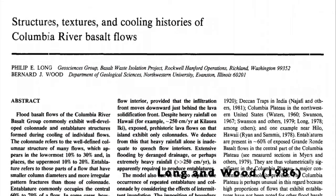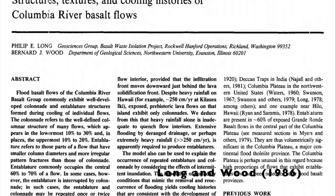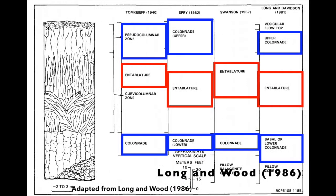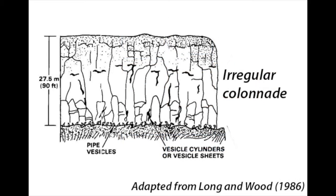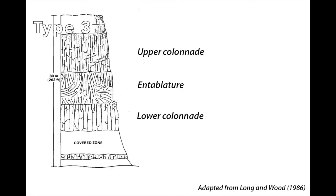It was found in Long and Wood 1986 that water infiltration plays a large role in forming key structures in columnar joints. Building on previous work, Long and Wood investigate differences in the cooling histories of colonnade and entablature in the Columbia River basalt flows. They divided flows into 3 different types. Type 1 is characterized by a highly irregular colonnade without an entablature. Type 2 has tiers of entablature and colonnade repeating. And Type 3 flows have a lower colonnade and a single well-defined entablature. Upper colonnades could be found in Type 2 or Type 3.